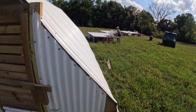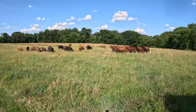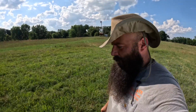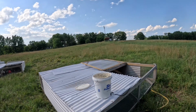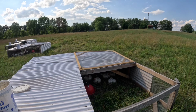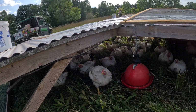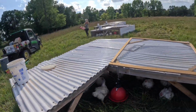Grazing turkeys, grazing chickens, grazing beef, grazing pork. Come on now. Straight grazers. Big chicks here. These guys are, oh, they're a couple weeks away from harvest. So they're a little bit bigger.